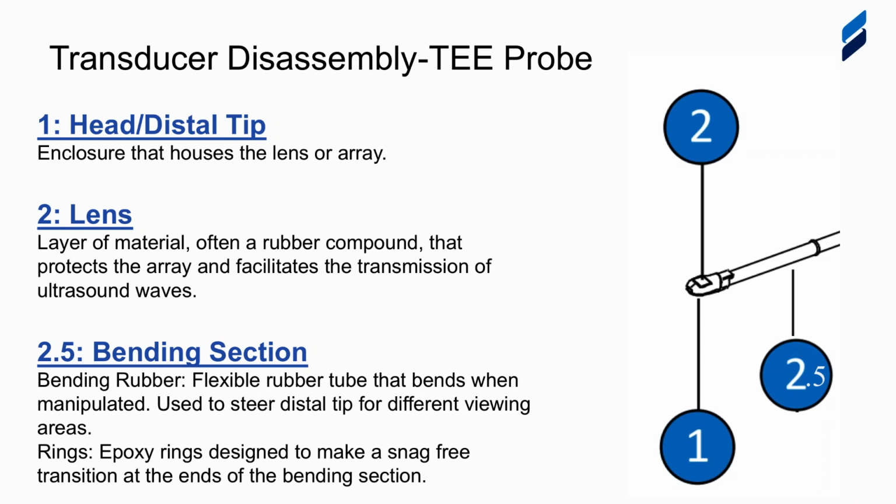At the end of the bending rubber on either side are epoxy rings designed to make a snag-free, smooth and comfortable transition into the body, but also seal that rubber to the hard distal head and the tube of the transducer. These should be a nice, clean, solid plastic with no chips or snags in them, otherwise you're going to cause patient discomfort. And as they start to age, they'll turn gray, and you want to have them replaced as soon as possible before they fail and let the rubber come off of the transducer.